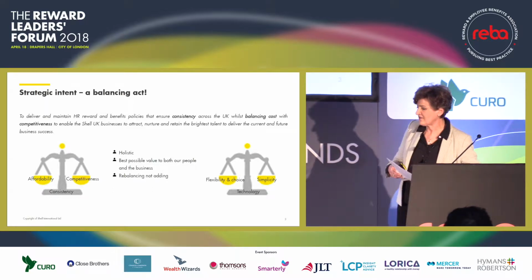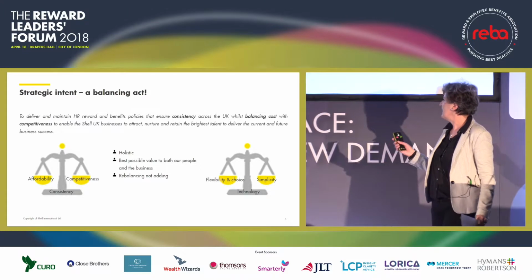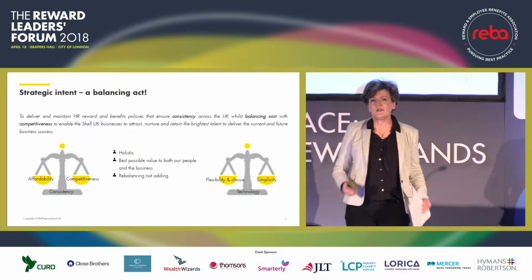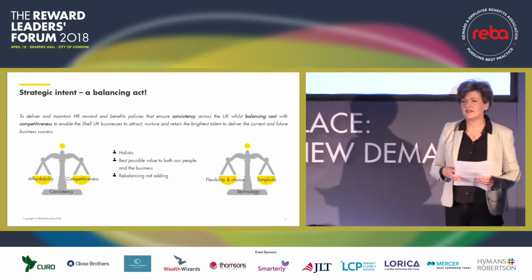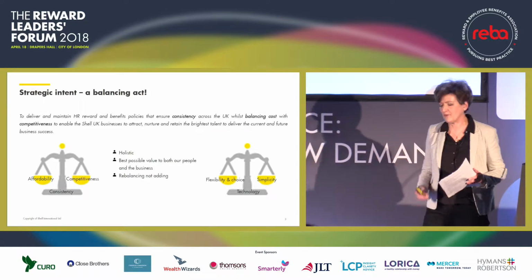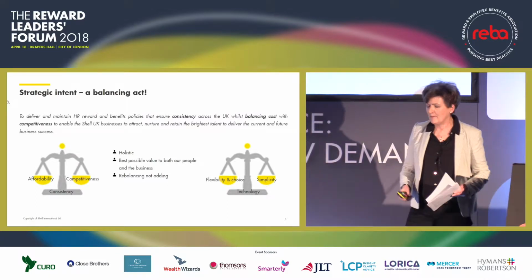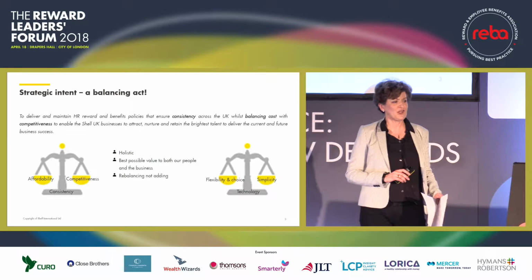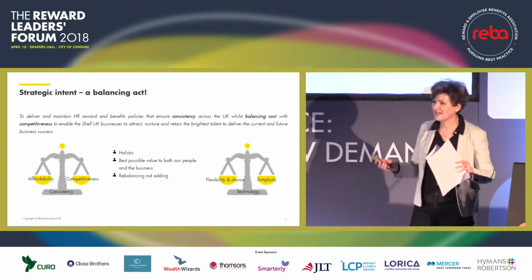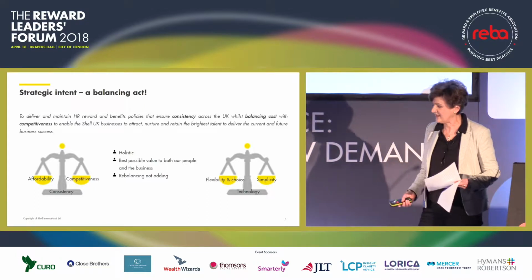Yeah, so you can see on the slide the balancing act. One of the things we were looking at, we want to attract the best available talent in the market to deliver the current and the future business success we need. So this was ensuring that we have a very competitive offering, but balancing that against the cost challenges that I just mentioned. So it's around, again, value from spend and getting the most out of the money we spend.